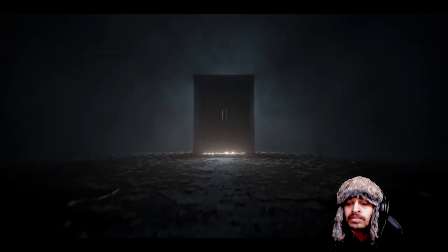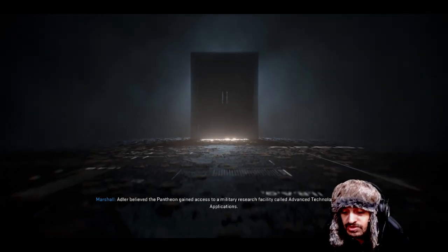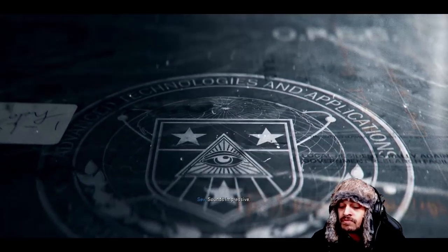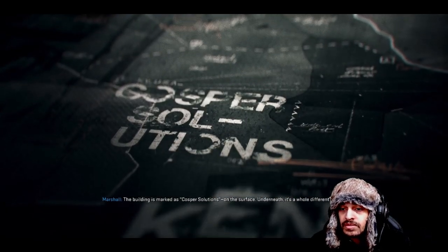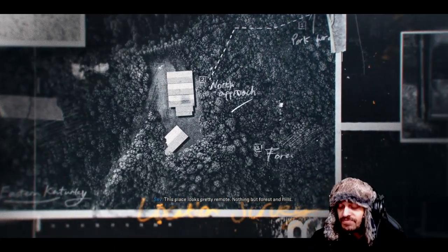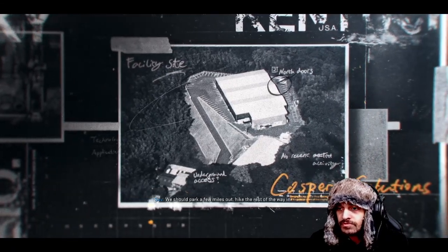Adler believed the Pantheon gained access to a military research and technologies and applications. Sounds impressive. It's located in eastern Kentucky. The building is marked as Cosper Solutions. So it's Kentucky, huh? Underneath, it's a whole different story. This place looks pretty remote. Nothing but forest and hills. Park a few miles out. Hike the rest of the way in.